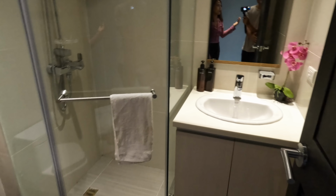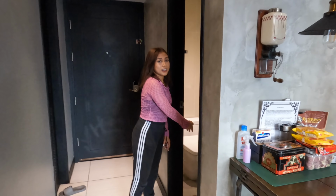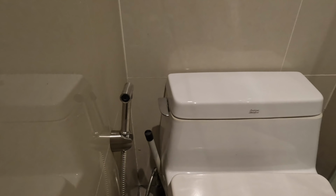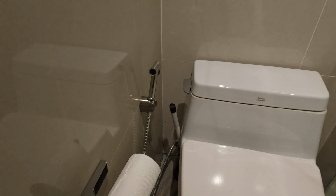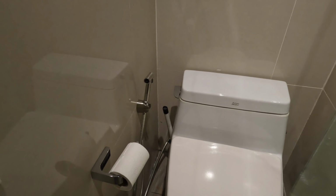We talked about it in our other video where sobrang lamig na tubig pag gabi. Did you show the bidet? Ayan, gumagana ba to, Mark? You don't want to test it. It works, but it just make a mess out of it. Okay. So you have a bidet there, but it just used tabo, guys.